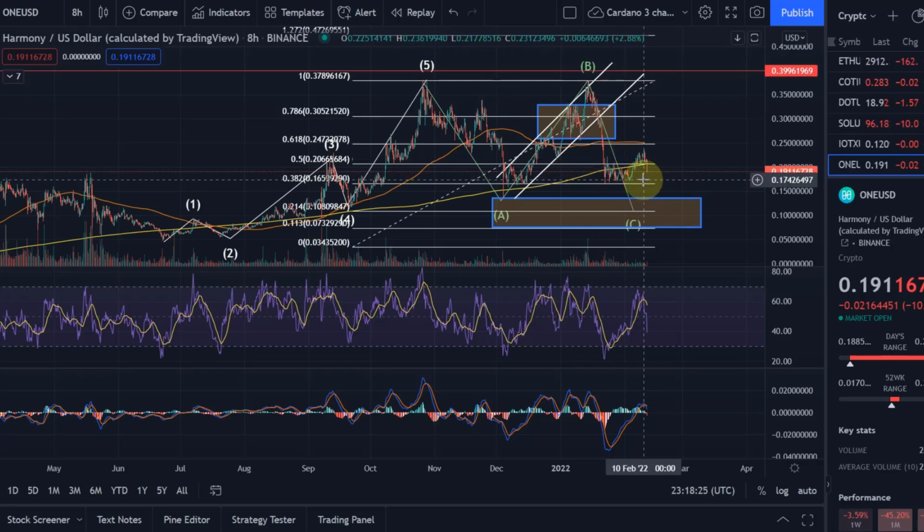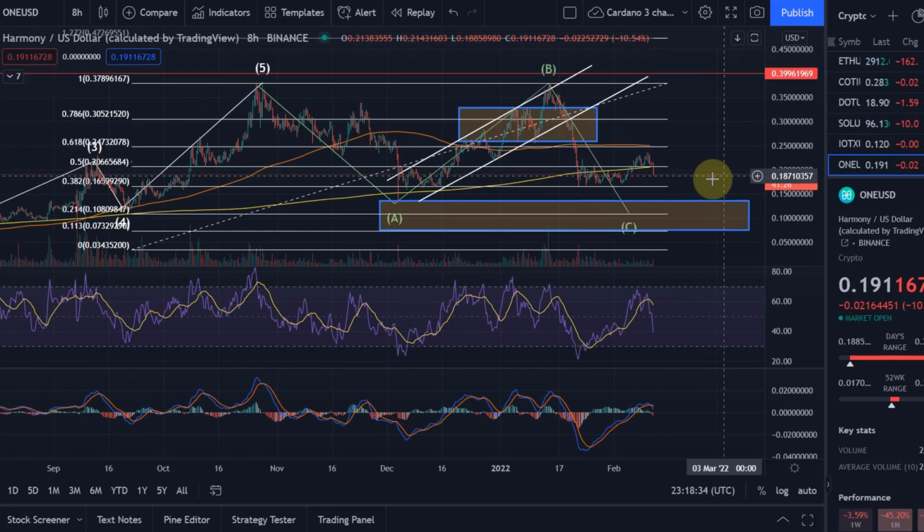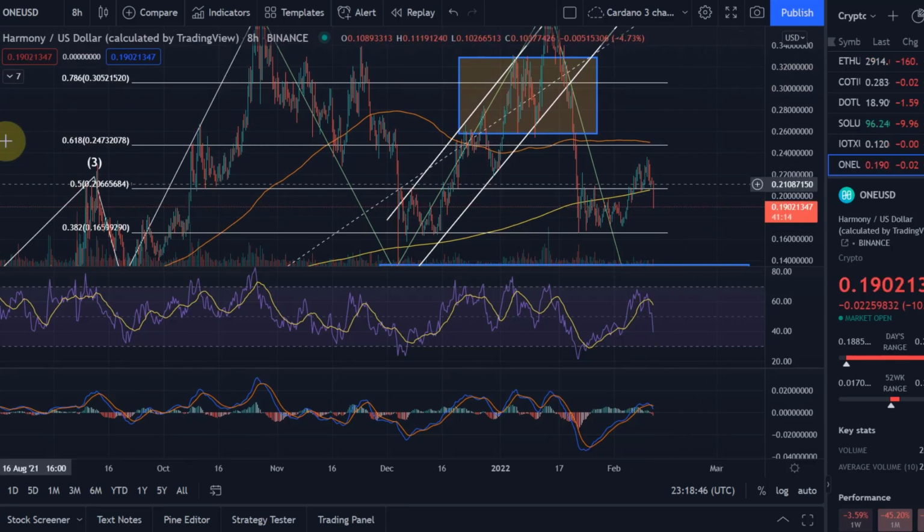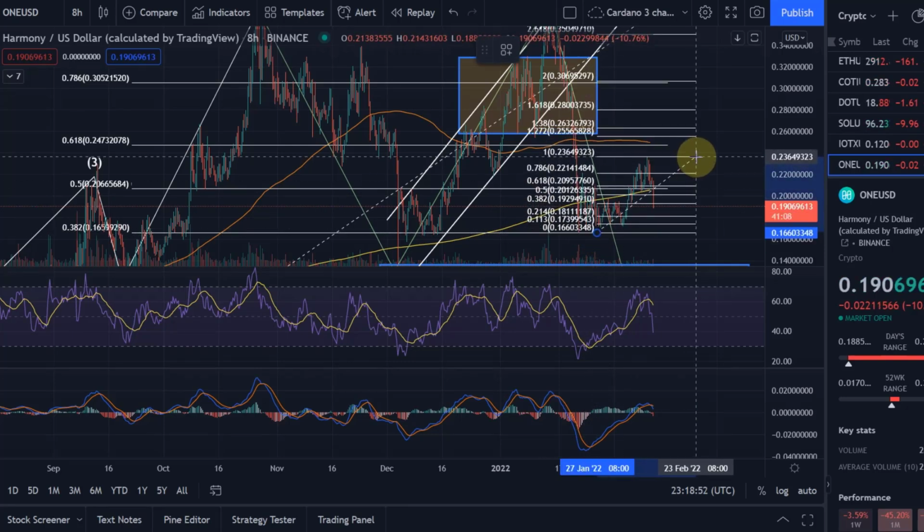I still don't like that structure down here, and we may now see another higher low, not confirmed yet, but I think we're going to come down a little bit lower, possibly all the way down to that previous support here. That last low was at 17 cents, and if we take a look at the fibs of just that one move, then I think we can see why we can come lower here.